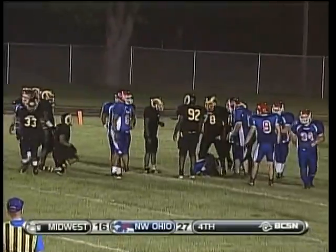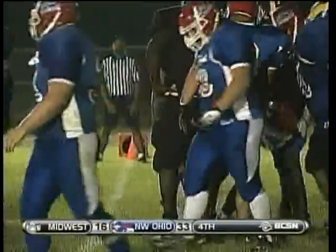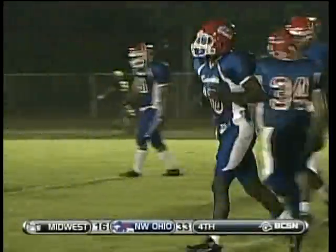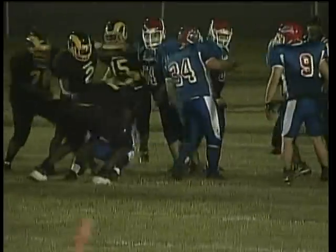Waiting for the official, and we did get the touchdown on the quarterback keeper by Darius Martin. So that extends the lead to 33-16 on the quarterback dive.